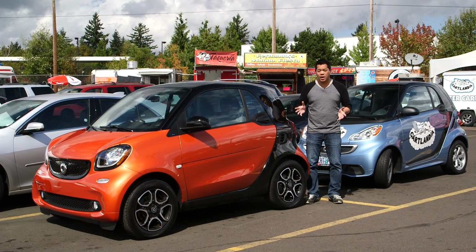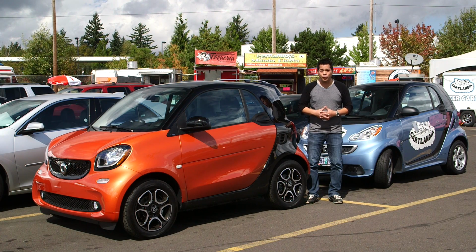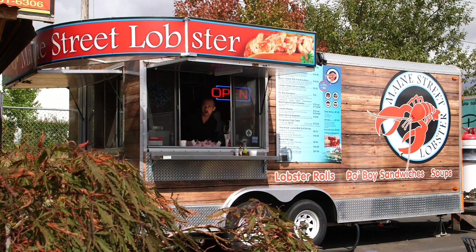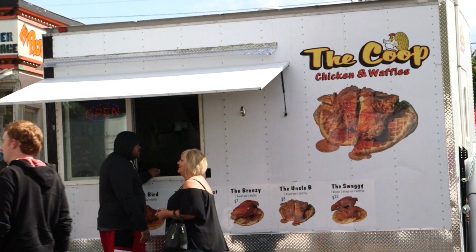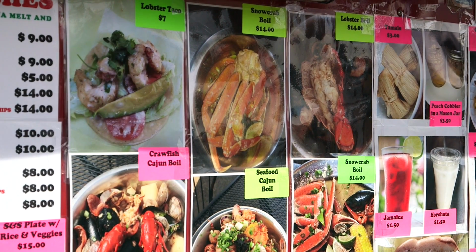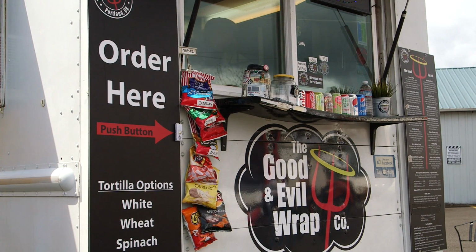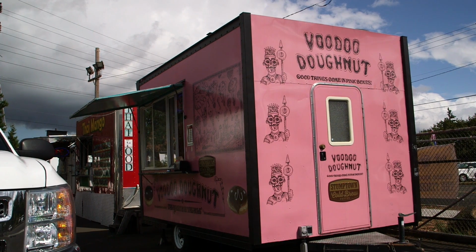Well, after 2 days of driving the new Smart fortwo in the Portland area, we're at our final destination, and it's the mecca of food if you're a big foodie. If you don't know, Portland is huge on food carts and food trucks, and where we're at right now is basically the Shangri-La of all that. It's called Cartlandia. Over 30 food trucks. If you can't find something here, you can't find anything.